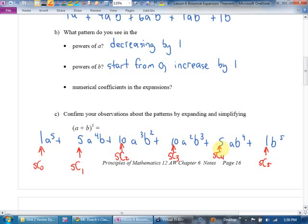Here's a question I've actually seen on the provincial exam. A plus B to the 18th has how many terms? 19. I have 1 extra.